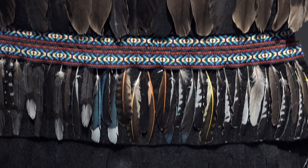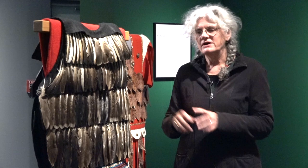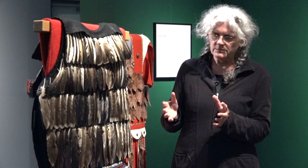I love collecting things, either natural things or manufactured things that have been discarded. I mean, these just fell off birds, but they've still been discarded. I love taking those and using them to create something beautiful and different with meaning.